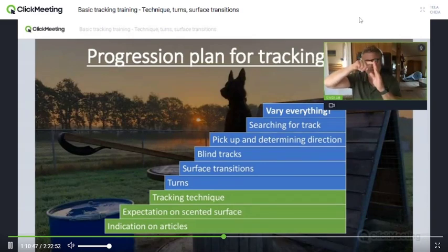And when it comes to the 90-degree turn, it walks over the turn, continues maybe 2, 3, 4 meters past the sharp turn, and then puts its nose up and starts circling to find the outgoing track, and then it picks it up and is reinforced when it finds the article for searching for the track at the other side of the turn. And this quickly becomes a habit.